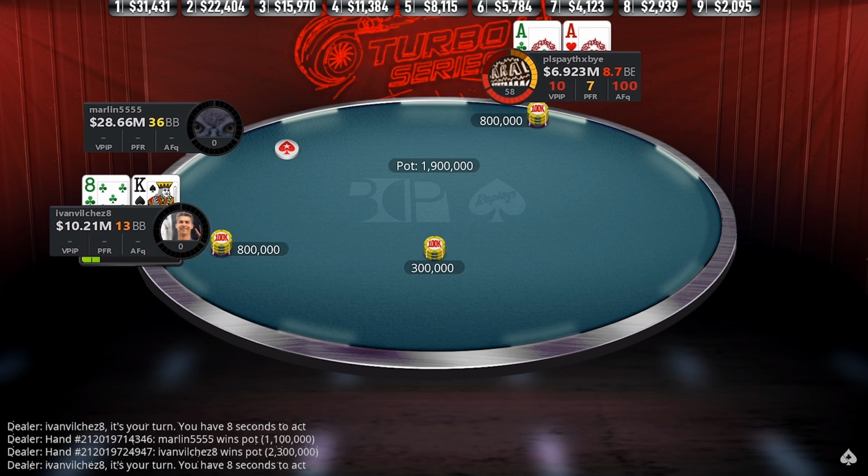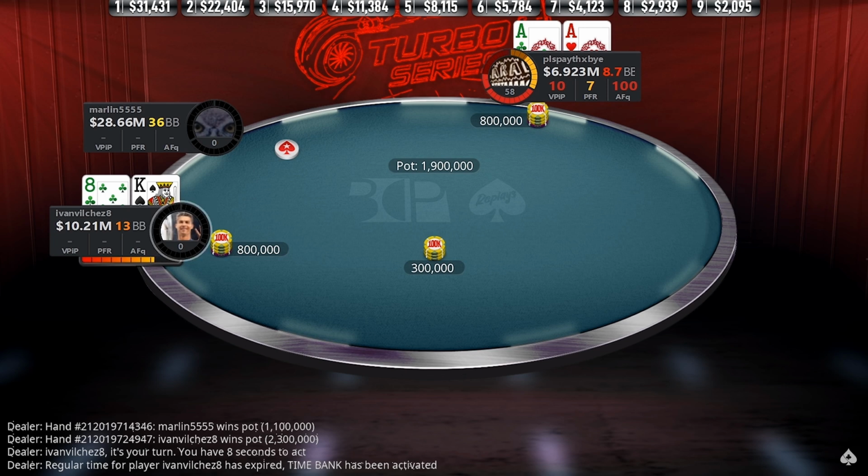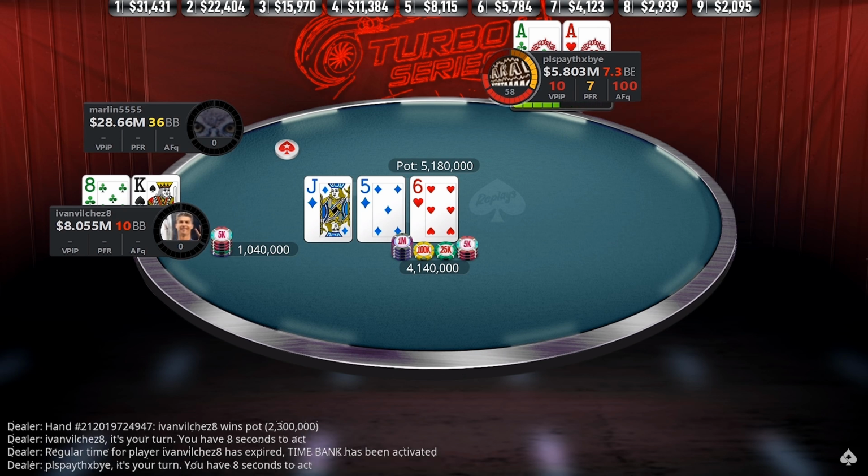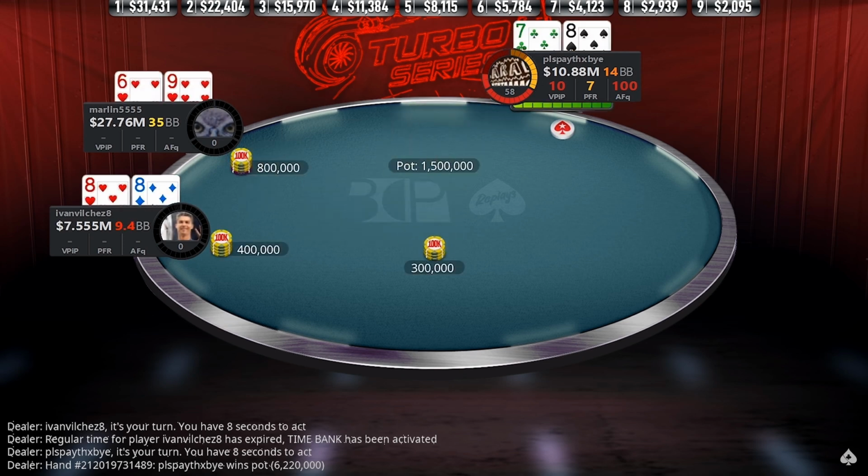We have not seen a limp here before, I don't think. It's been a lot of jamming. A lot of folding from the small blind. Ivan goes for the raise. Quick call from the aces. Jack 6-5 flop. Ivan bets a mill into 4. Please Pay Thanks Bye goes for the check raise, and just like that gets the fold.